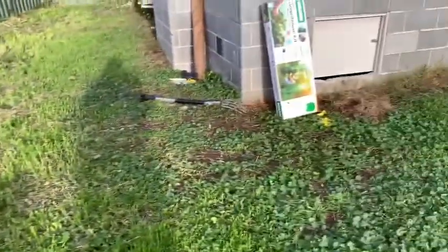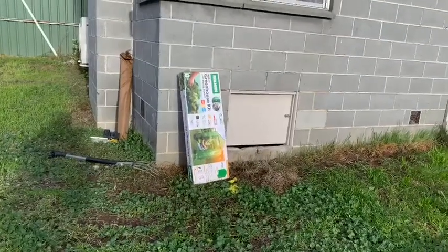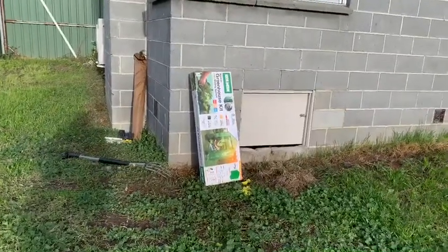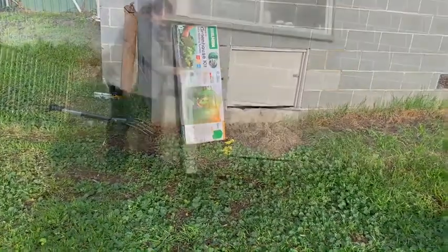Now, this is where I'm going to stick the greenhouse for now because we get lots of winds here. So I'm going to stick it here so it's up against the house because the wind comes from behind me, and we'll peg it down with tent pegs and stuff like that to see how we go. All right, so let's get this up.